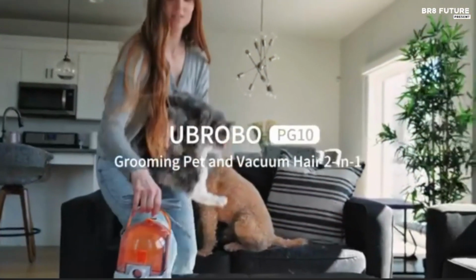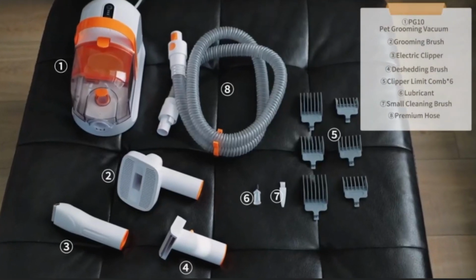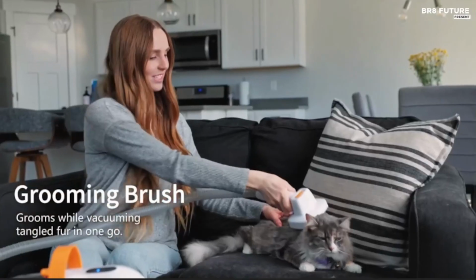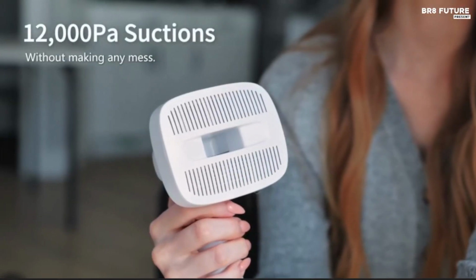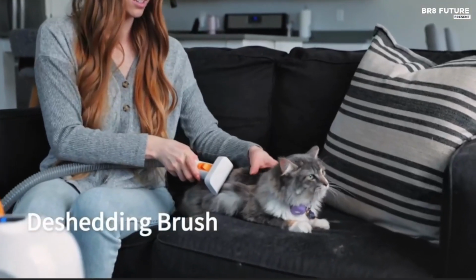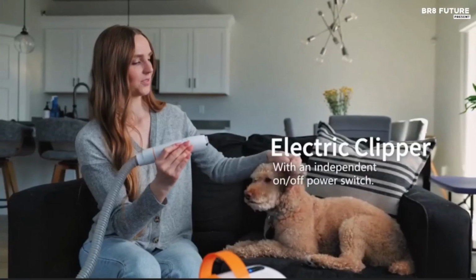Gone are the days of endless sweeping and lint rolling. Your pet's grooming routine just got a major upgrade. The UBROBO PG 10 steps in with a 12,000 Pascal powerful dog vacuum grooming kit designed to change how you manage pet hair. Equipped with a HEPA filter, it captures 99% of floating hairs and tiny particles, protecting your indoor air quality while keeping hair off your furniture and floors.